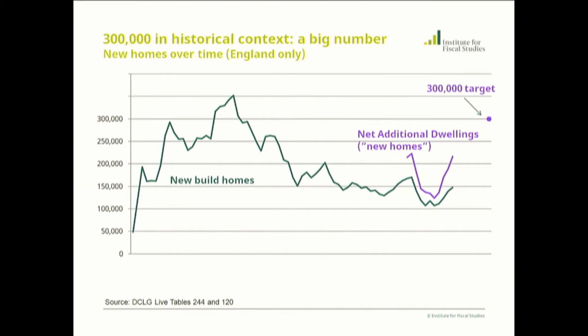So if I mark on the 300,000 target there, you can get some sense of scale for how big the increase would have to be from where we are now. And you can see that this looks really like a high target relative to most levels of house building we've been used to doing since the post-war period, even though we seem to have lost the horizontal axis labels, but they go from 1946 to the present, in case you're wondering. Sorry about that. Don't know what's happened there.